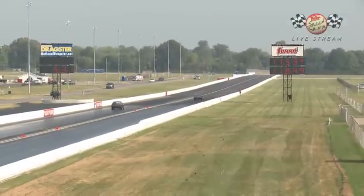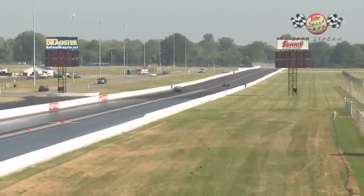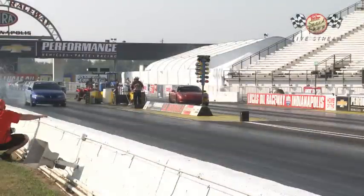And the Roadrunner goes 11.53 with a 9, 118 miles an hour, 12.66 with a 2, 106 in the National Dragster lane.